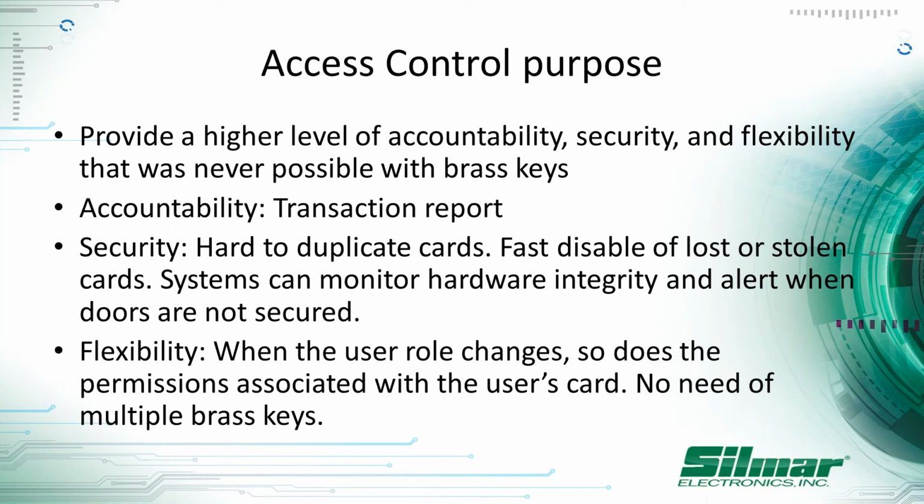Security goes hand in hand with what I talked about before, where in this case the cards are harder to duplicate, and they're obviously very easy to delete from your database or add in case of a new hire or if the card gets lost or stolen. Where, like I said, with a brass key, you have to pretty much replace every single key.